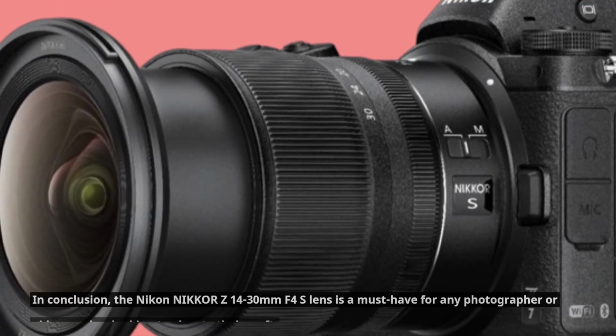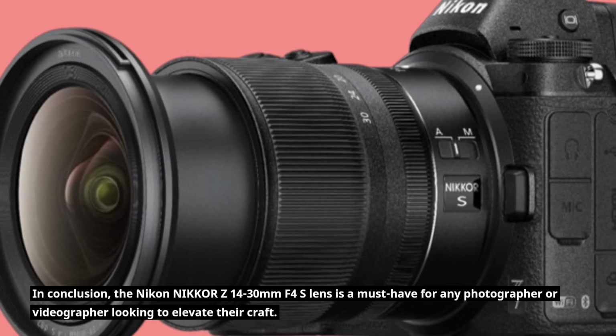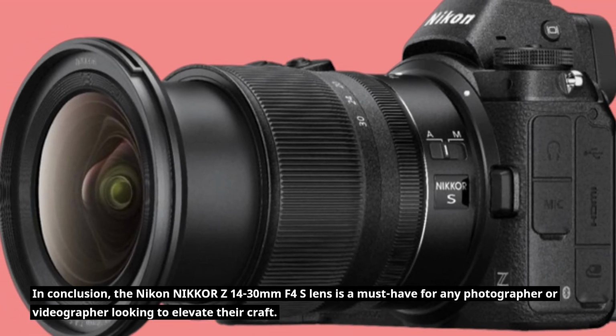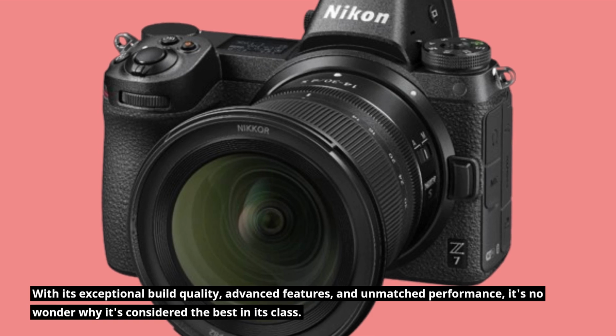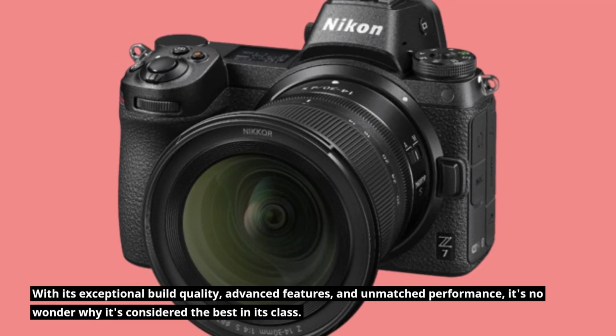In conclusion, the Nikon NIKKOR Z 14 to 30mm f4S lens is a must-have for any photographer or videographer looking to elevate their craft. With its exceptional build quality, advanced features, and unmatched performance, it's no wonder why it's considered the best in its class.